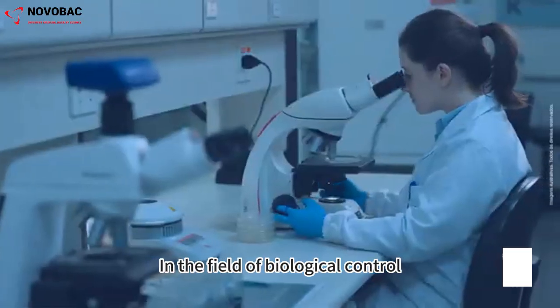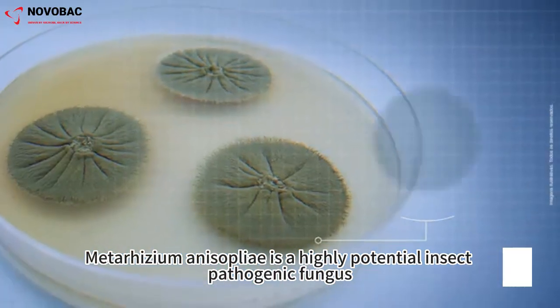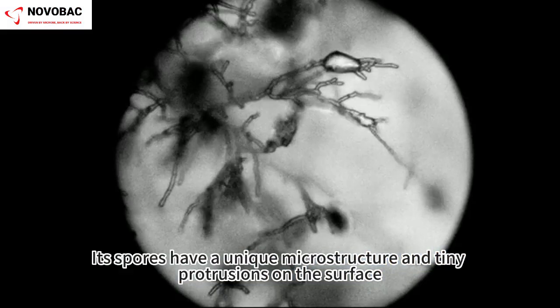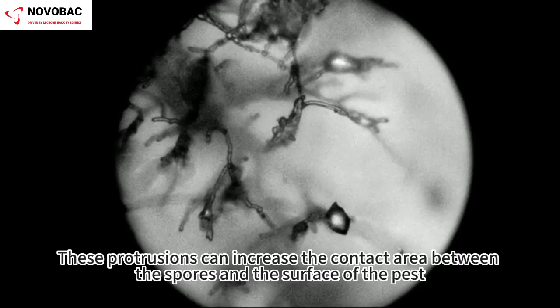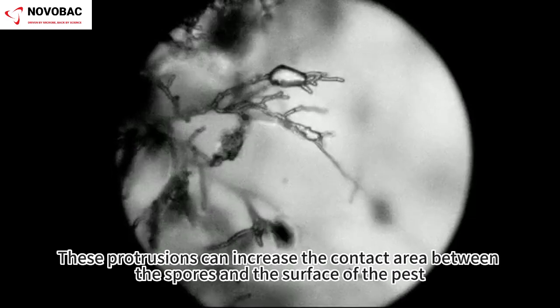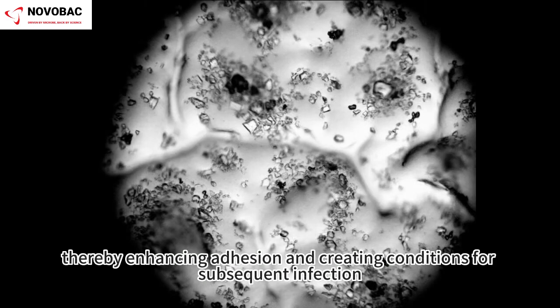In the field of biological control, Metarhizium anisopliae is a highly potential insect pathogenic fungus. Its spores have a unique microstructure and tiny protrusions on the surface. These protrusions can increase the contact area between the spores and the surface of the pest, thereby enhancing adhesion and creating conditions for subsequent infection.